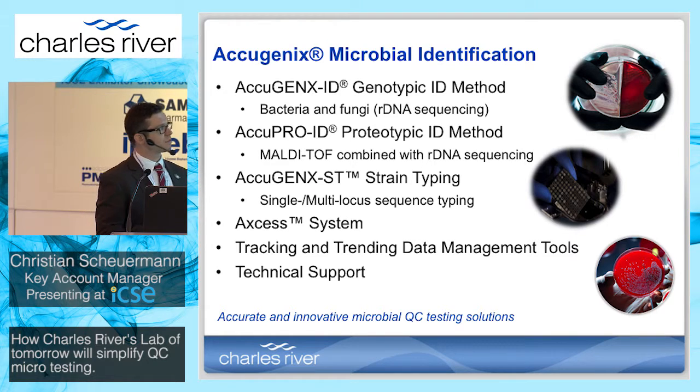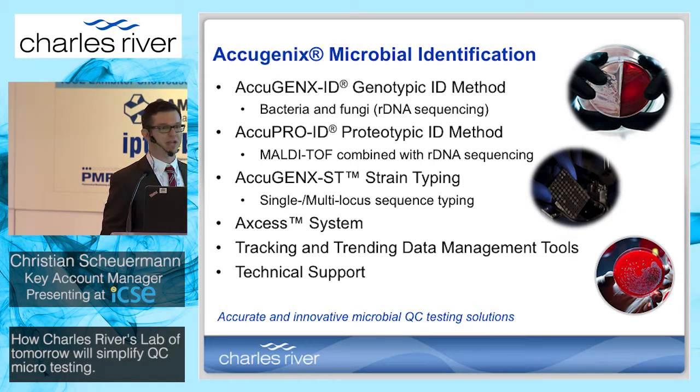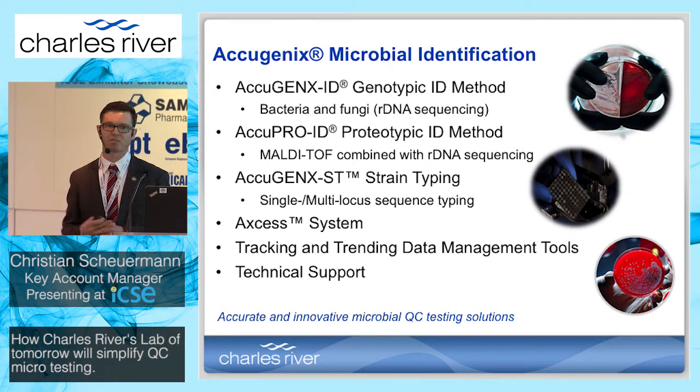The benefit of this tracking and trending management tool is it's facilitating heavily the tracking and trending duties your QA has on the one hand. On the other hand, you can export all those reports and integrate them into your LIMS system.